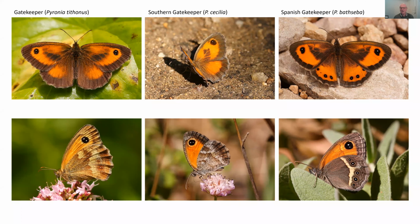Southern Gatekeeper is top middle. This is an Iberian species that again spills into southern France. It can be quite common. The way to tell the difference between that and the Gatekeeper, and these are both males, is that the androconial patch there, the area of the sex band, sex scales, is traversed by the orange veins in Southern Gatekeeper, whereas it's not in the Gatekeeper.